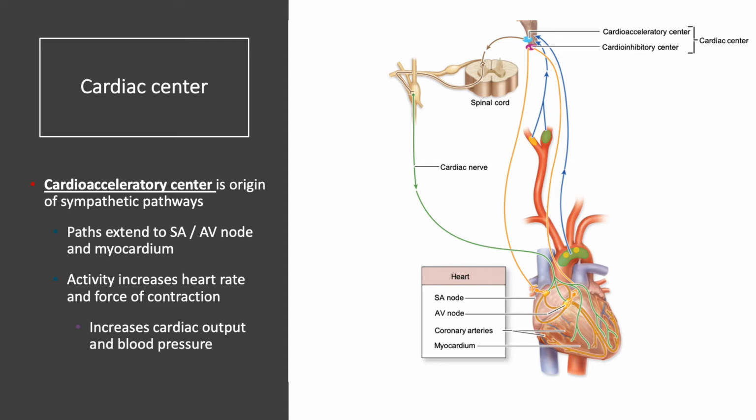First, let's look at the cardiac center, of which we said had both the cardio-oscillatory and cardio-inhibitory centers within the medulla oblongata. Let's start with cardio-oscillatory. Okay, so we can see arising then from the brainstem, the medulla oblongata, we have a preganglionic sympathetic neuron. Remember, our sympathetic neurons and parasympathetic neurons were two neuron chains within that autonomic nervous system. So we have a preganglionic neuron here, and then we have a postganglionic sympathetic neuron shown in green. And specifically, we're talking about the cardiac nerve here.